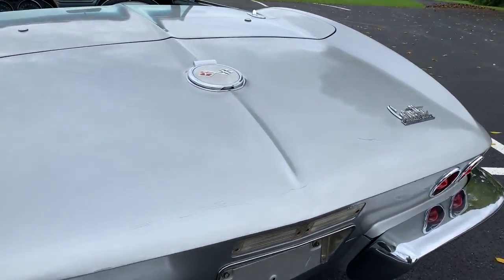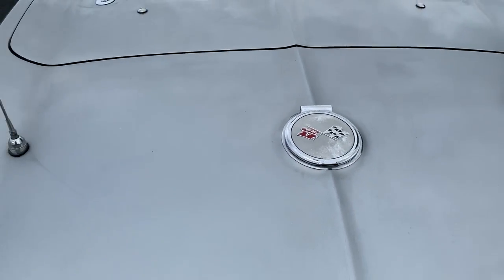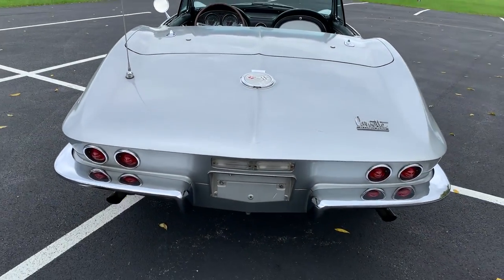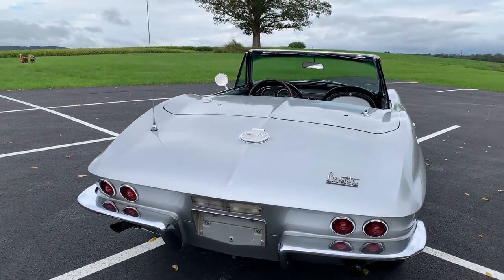Also, I wanted to show you some of the paint is starting to, I took pictures of all the flaws in it, but it's starting to get a little bit of lacquer check in it. From 5 feet back though, it's a beautiful car. Not even 5, from 2 or 3 feet back, it's perfect.